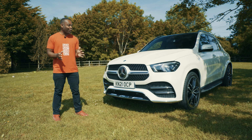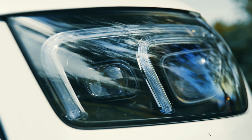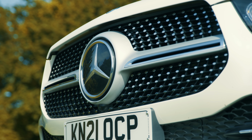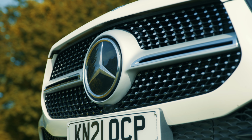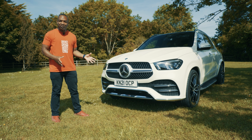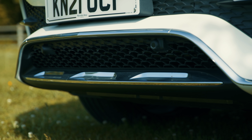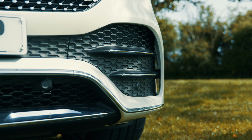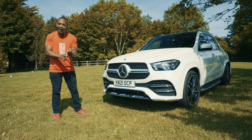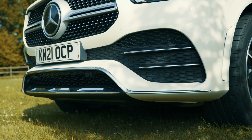Actually, I should know what all the hype is about because I used to own the previous generation of GLE, and I think this is a really nice evolution of that car, apart from one thing. I don't like the face. It just looks miserable. Every time I approach this car, it seems like it's unhappy to see me, like it doesn't want me in its presence. I don't mind an aggressive looking car or a cute looking car, but a miserable car that looks like it doesn't want to see me, not for me.